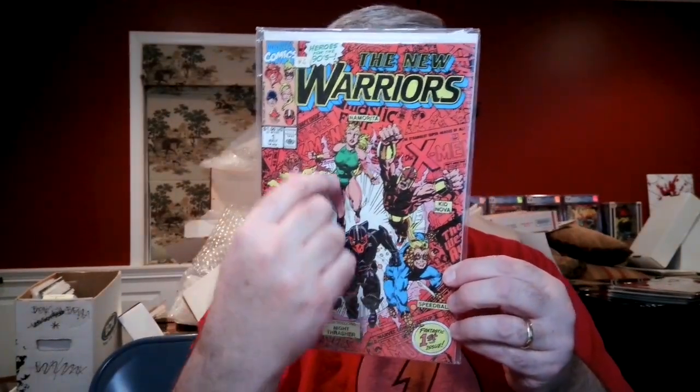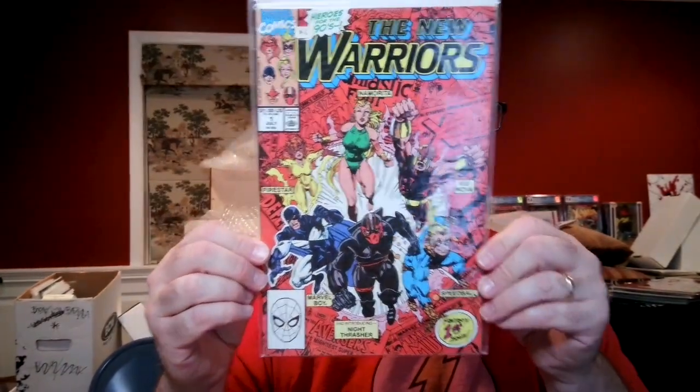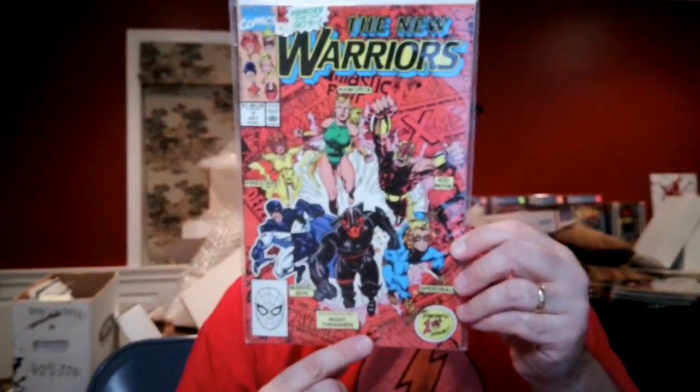Somebody had traced over all the characters. It almost looks like it's embossed, this cover. I'm not sure how well we can see it through the bag, but there's indentations around all the characters. And this is the first appearance of Night Thrasher. Oddly, there's a 4-issue miniseries that's coming out of Night Thrasher. And sometimes when a character is kind of reintroduced in the comics, that is a portent, potentially, of things to come in the MCU. I don't know. You let me know in the comments.